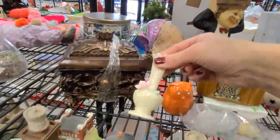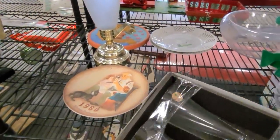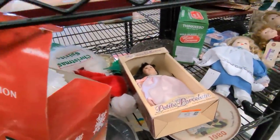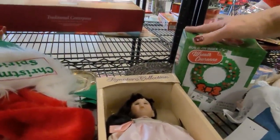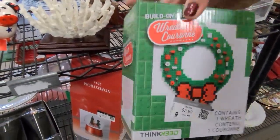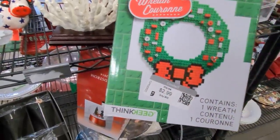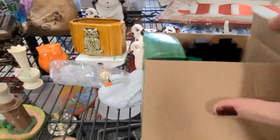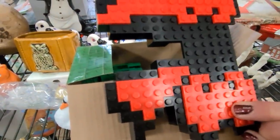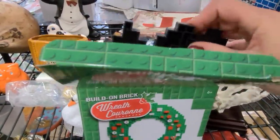All sorts of smalls here, from vases to glasses. Dolls. What is this? This looks like Lego. It's Think Geek, and it looks like a Lego style Christmas wreath. It's interesting. I've never seen this brand before, so I'm going to pop it in the cart and look it up on eBay just to learn something new and see what the value is.